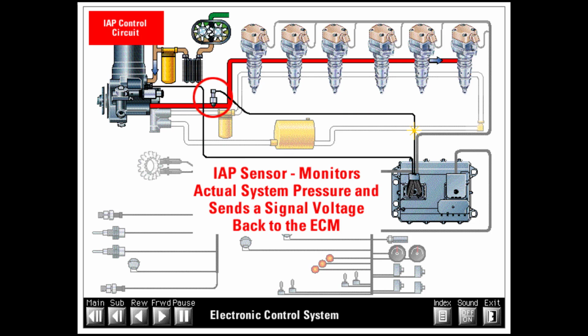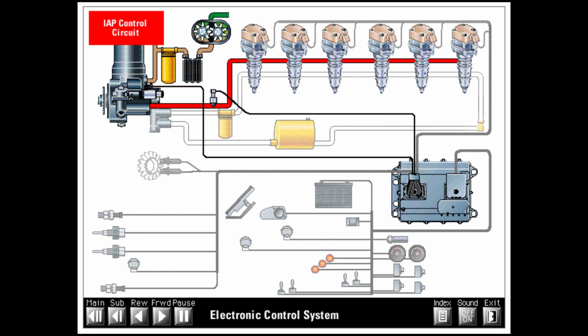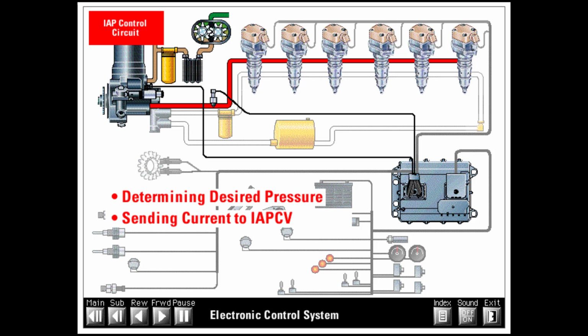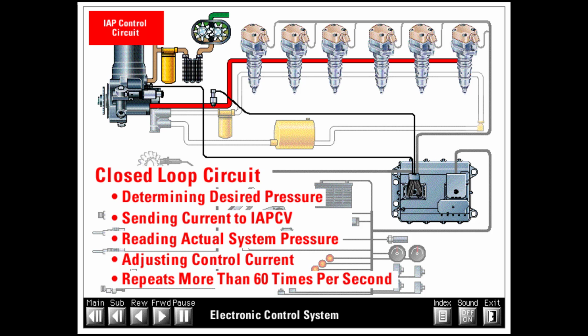The IAP sensor constantly monitors actual system pressure and converts the pressure into a DC signal voltage that's sent back to the ECM. The ECM compares actual pressure to desired pressure. If actual pressure is higher or lower than desired pressure, the ECM will adjust the control current to the IAP control valve to try to make actual and desired pressure match. This cycle of determining desired pressure, sending current to the IAP control valve, reading actual system pressure and adjusting control current, repeats itself more than 60 times a second. This is called a closed-loop circuit and provides very rapid response and precise control of injection actuation pressure.